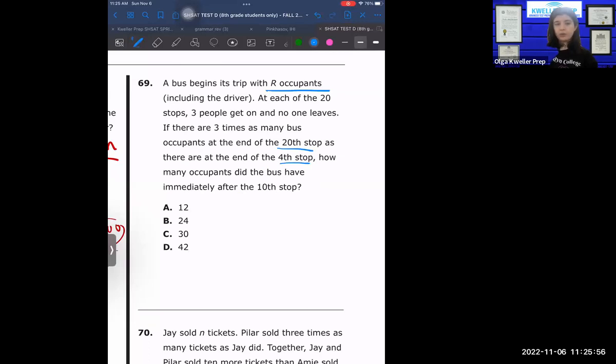So what we want to do is turn this into a formula. I want to think about how many occupants are there after 20 stops. So we are beginning our trip with R. And then at each of the 20 stops, we're adding 3 more people, so we're adding 20 times 3. So at the end of the 20th stop, we have 60 more people than we started with. So we get 60 plus R.